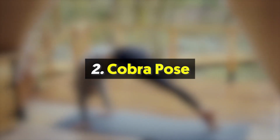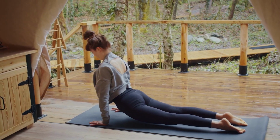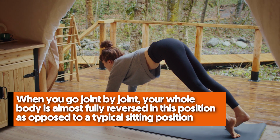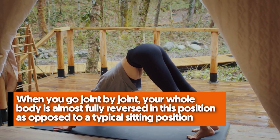Number 2. Cobra pose. The cobra pose aids in stretching out practically all the tightened muscles in your body. It's arguably one of the single best stretches for sitting. When you go joint by joint, your whole body is almost fully reversed in this position as opposed to a typical sitting position.